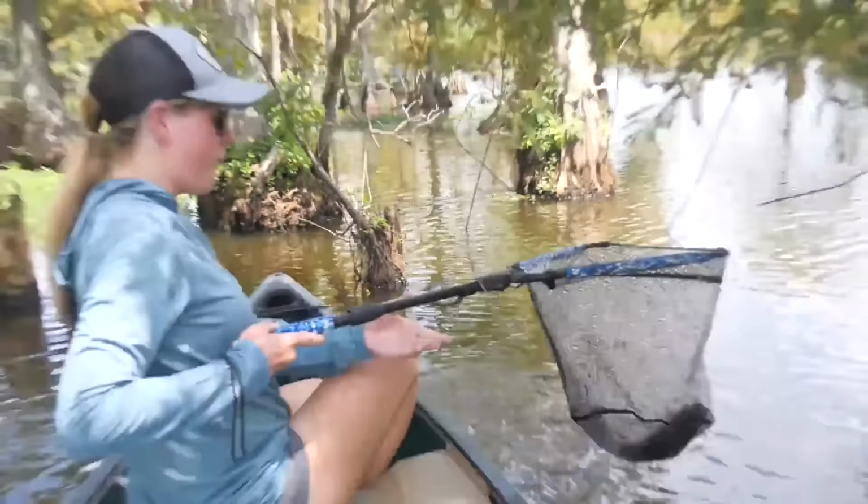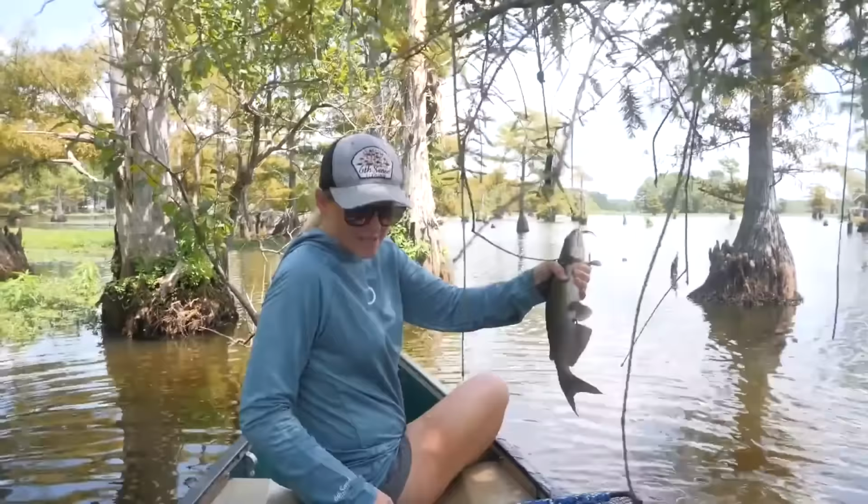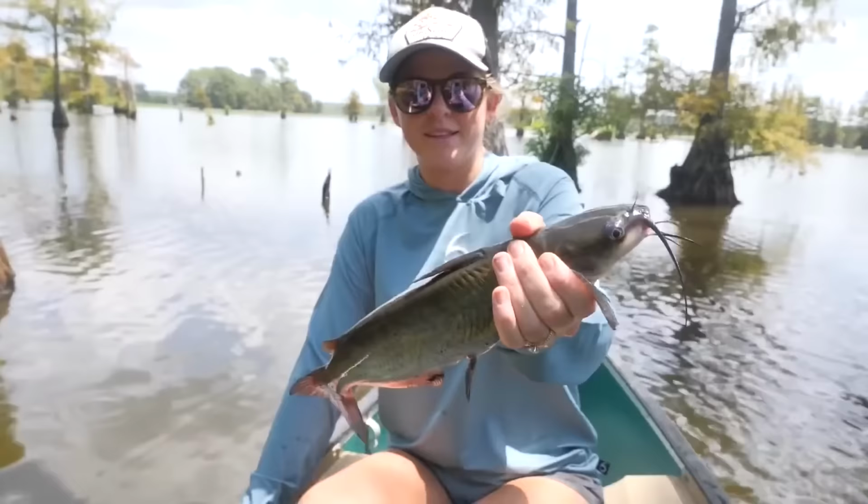Okay, I think this one is our smallest. He might be, but he's probably going to be the tastiest, honestly. Probably, yeah, I agree with that. I'm almost positive that was the catfish that just tried to get your bait underneath the bobber. I know. I think so, too.